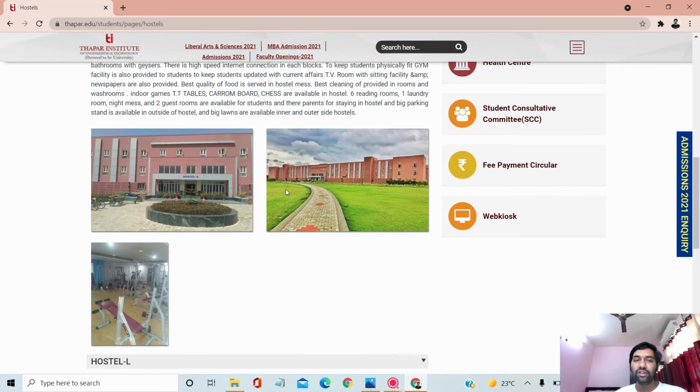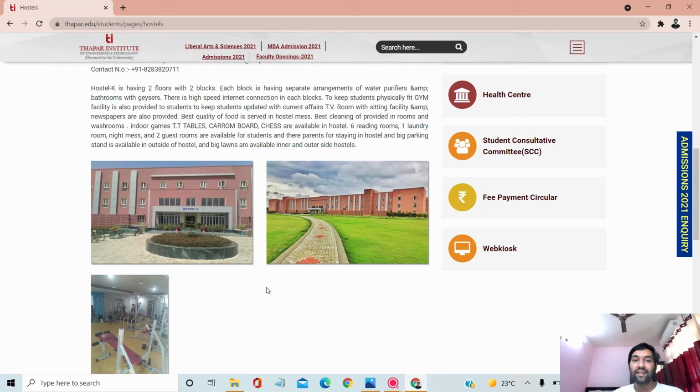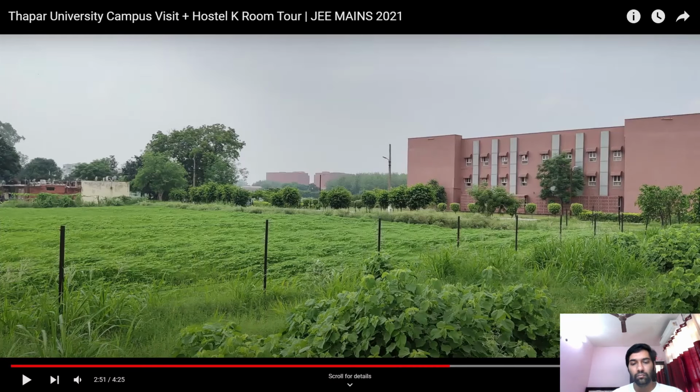If I talk about the location of this hostel, it is quite far from the lecture halls. This hostel is behind the cricket field and football field, basically all the grounds. It faces all these fields, so the view is quite amazing if you get a front facing room. I would recommend going for that. I also uploaded a video where I showed the room tour of Hostel K, so you can refer to this video.